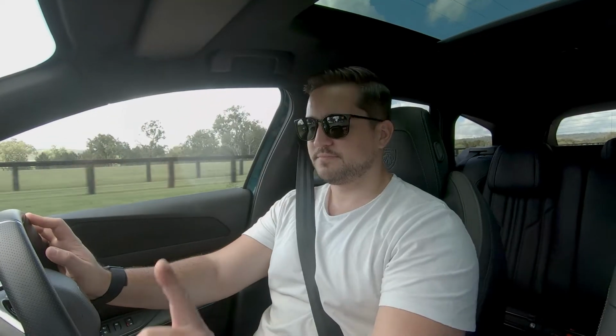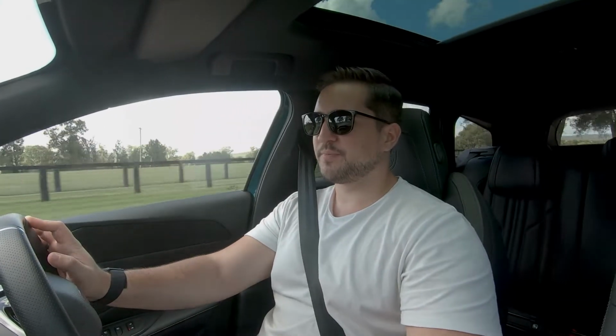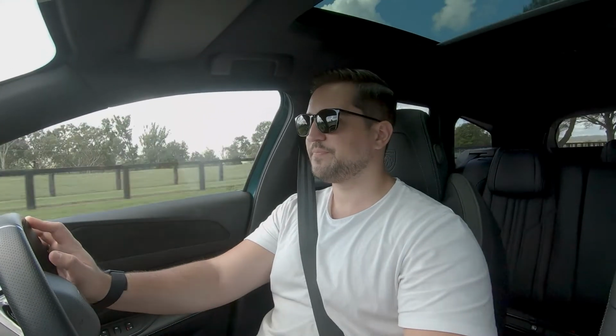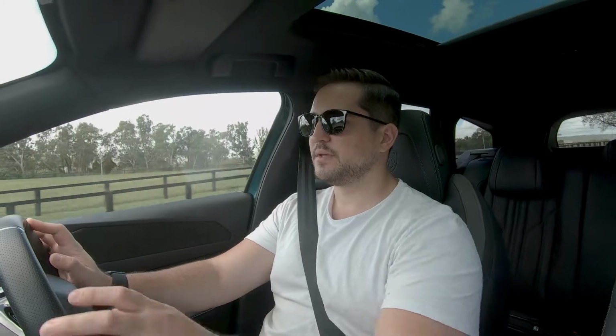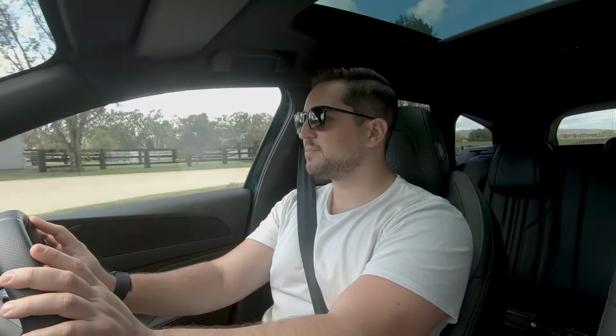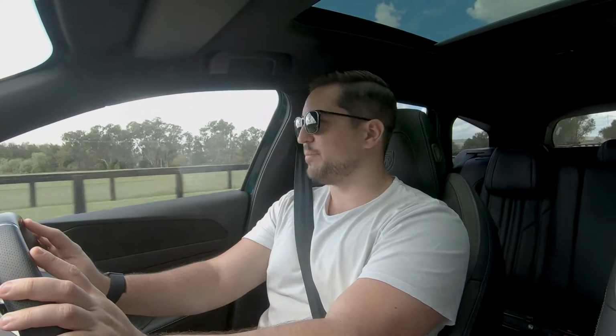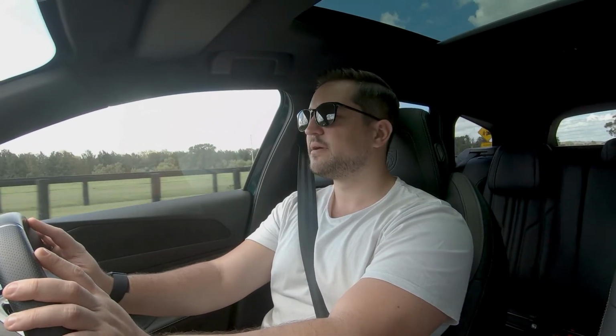How far until Dunedoo? 180 kilometers away from Dunedoo. There you go, 180 k's until Dunedoo. And I'm led to believe there is a cracker pie shop there. So that's going to be the stop. We're going to have a pit stop, get some lunch, and we'll crack on from there.